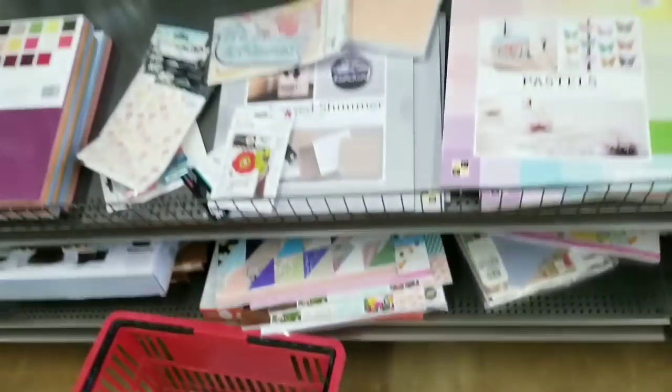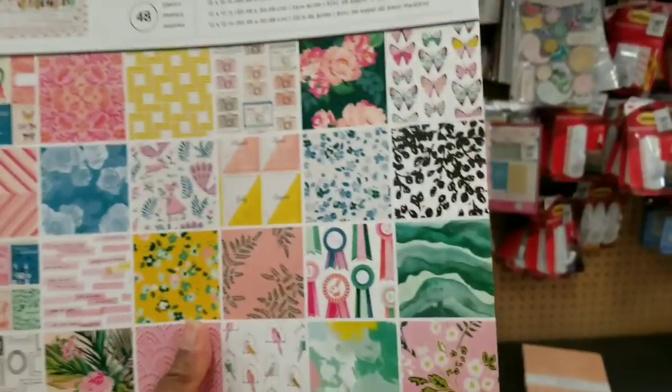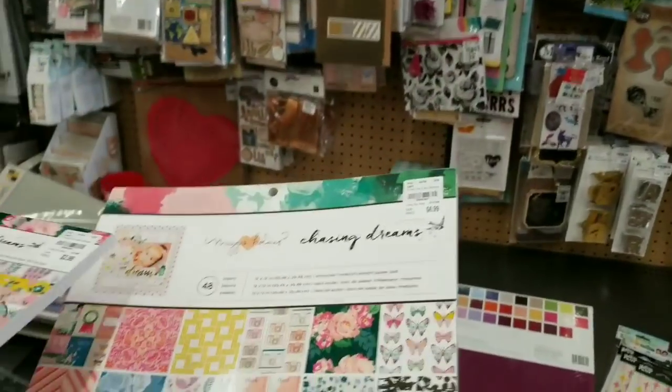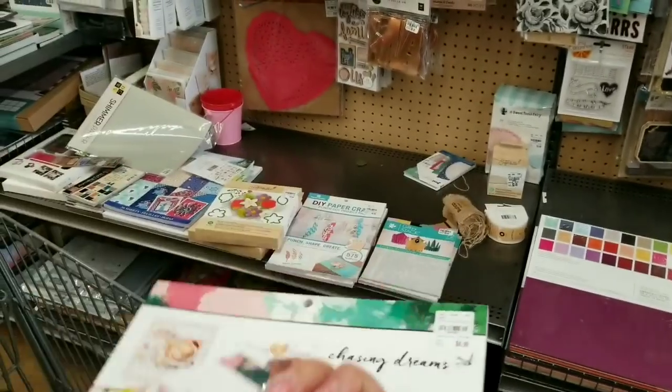So did you find what you were looking for that time? You did? Show me what it was. It's all this. Oh, you were looking for this. Oh, okay, Maggie Holmes, you guys, Chasing Dreams. And then the 12x12s. Are these double-sided? I don't know. No. But they're pretty. They're super pretty.